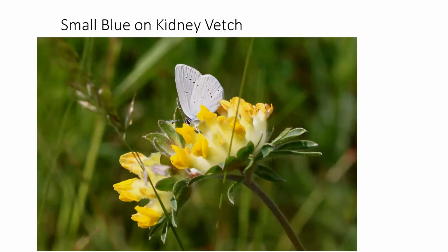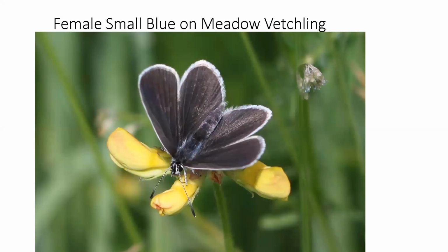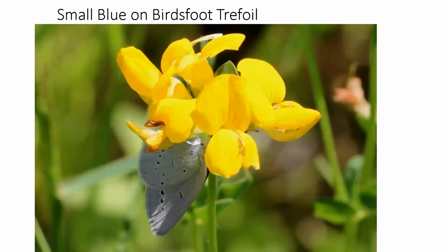This one is just feeding on kidney vetch. I've included this photograph again to show off the beauty of kidney vetch. It's a lovely plant. And the bumblebees absolutely love it. Female small blue on meadow vetchling. Another one on bird's foot trefoil, feeding.